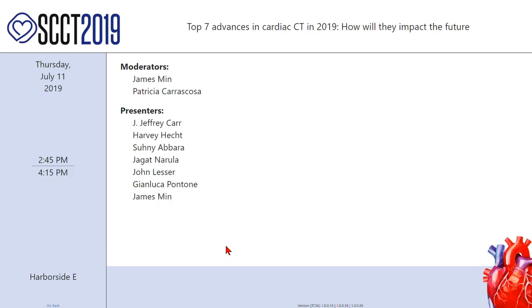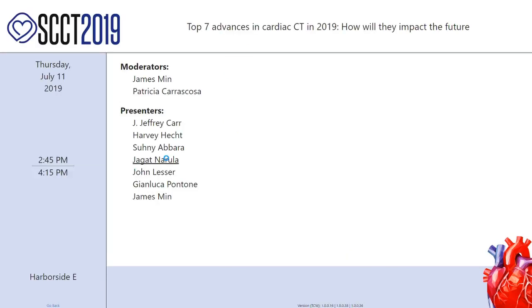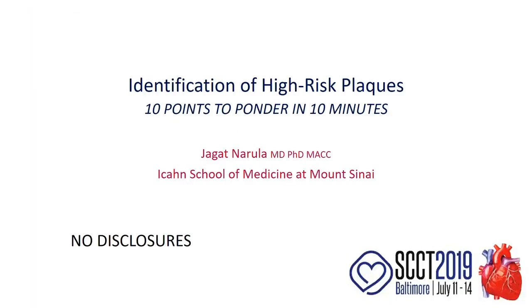Okay. All right, so we're going to move on to the next talk, which is being given by my dear friend Jagat Narula. He's giving a talk on identification of high-risk plaques. I would assume that he will refer to his article from 2009 from Sadako Murayama. It's hard to believe that it's been 10 years, but I think students of the field will realize that Jagat's been thinking about high-risk plaque for much longer than that. Jagat?